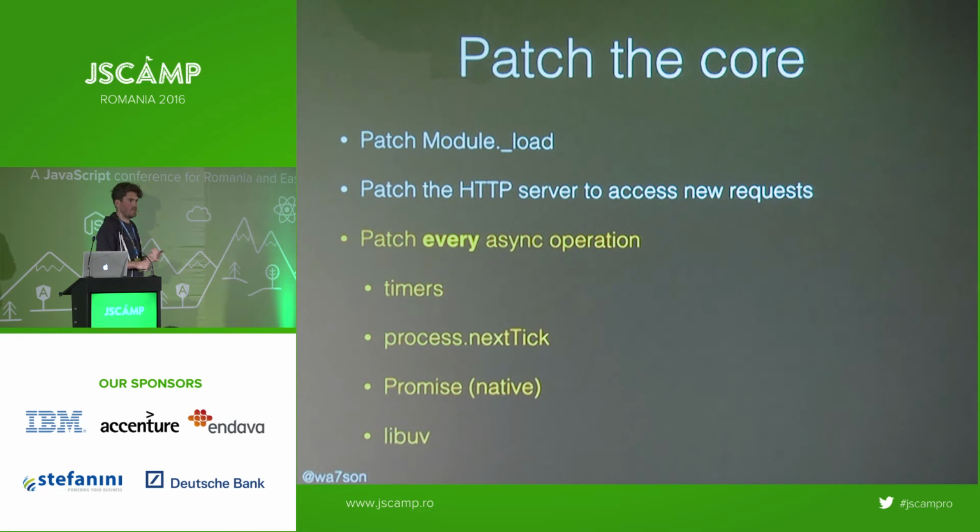So we have the timers. You all know that. That is your setTimeout, your setInterval, your setImmediate. Then in Node, of course, we needed to invent something for ourselves, so we have process.nextTick as well. So we need to patch that also. And then thanks to TC39, we now also have native promises in Node. And those can also do asynchronous stuff. So we need to patch native promises, which is a bitch.